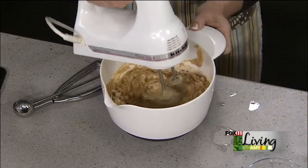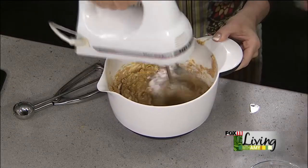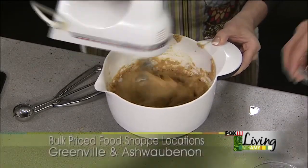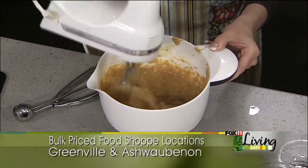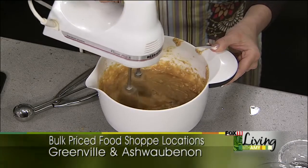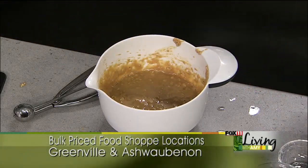Was there a reason? Can you use another kind of flour? Yes, you can. I know a lot of people like the coconut flour for gluten-free baking. So we're going to add that all together, and again, it's going to be really, really soupy. It doesn't really look like cookie dough at this point. You'd think it would just spread way out on the pan, but actually it doesn't.